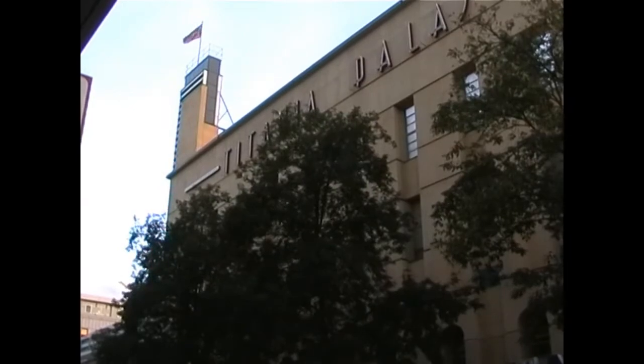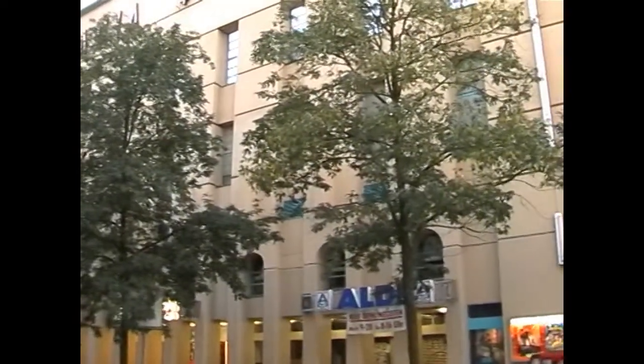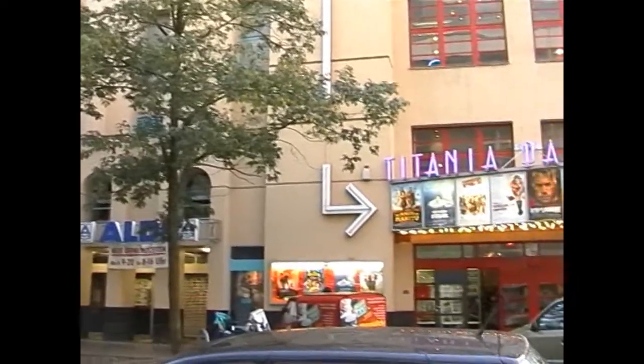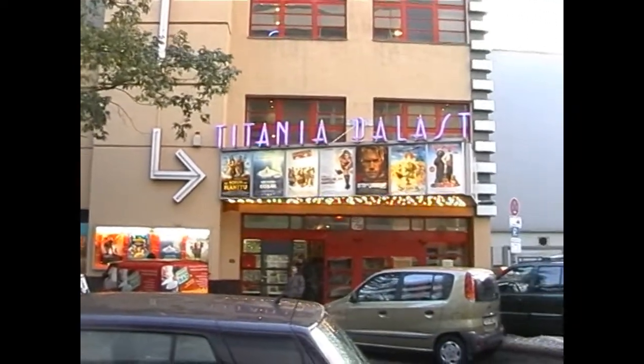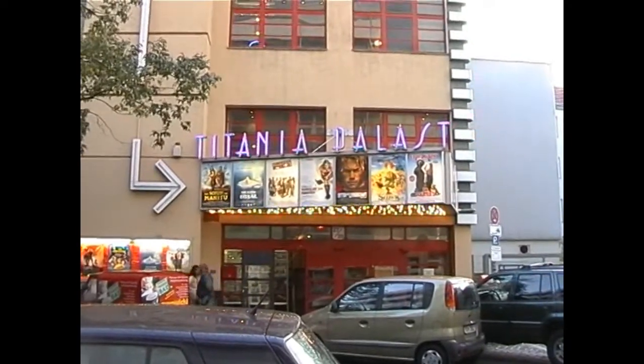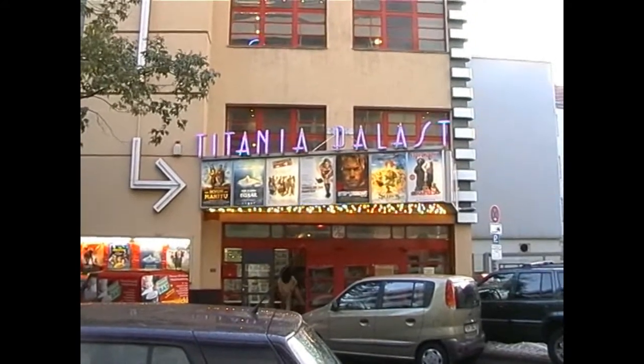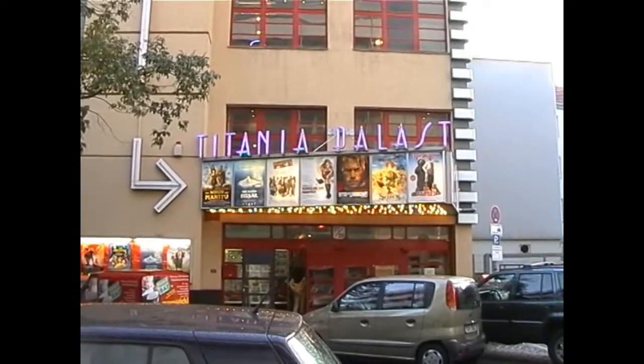We've got the Titania Palast. Now this is a 5-screen multiplex. 2 girls in projection, one came down to see me. Well, they both come down, but one took me up to the projection room, which obviously was the nearest to the foyer. And she said, I can only show you this one. Well, that was fine. It was still nice to be able to go in to this keynote.